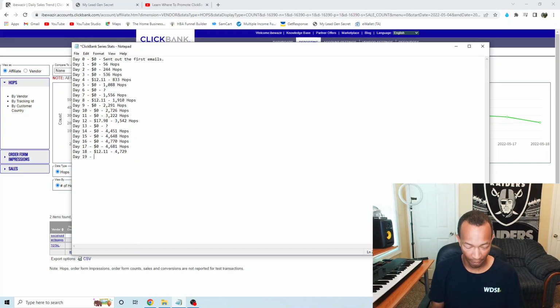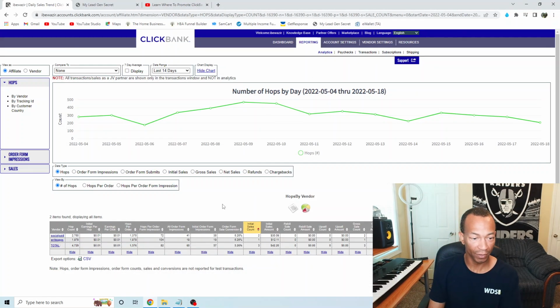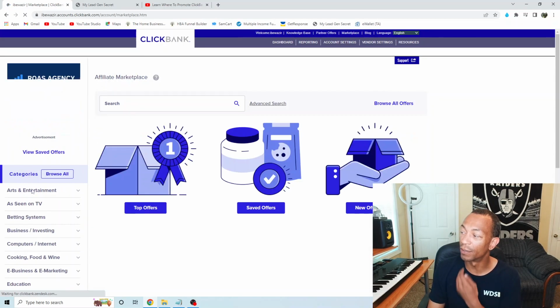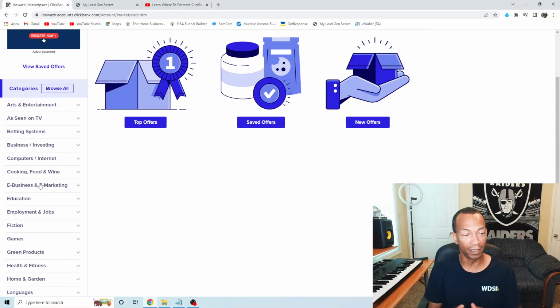All right, so now I'm gonna go send out some more emails. So in order to do that, I'm gonna click up here at the very top where it says Marketplace. I'm gonna click on that, and over here on the far left where my mouse cursor is, they're gonna pop up some categories.